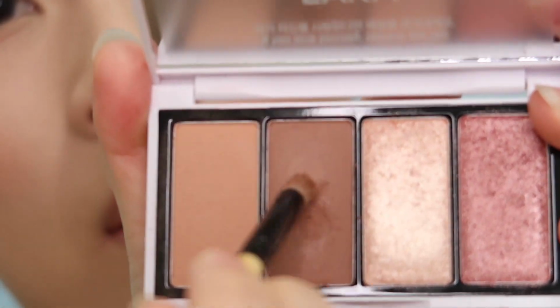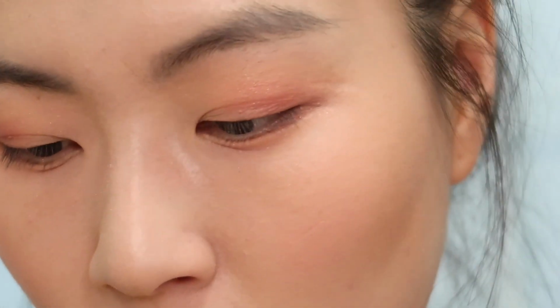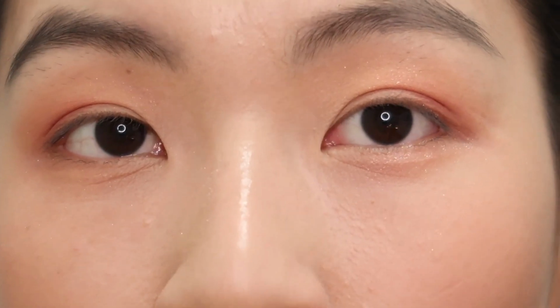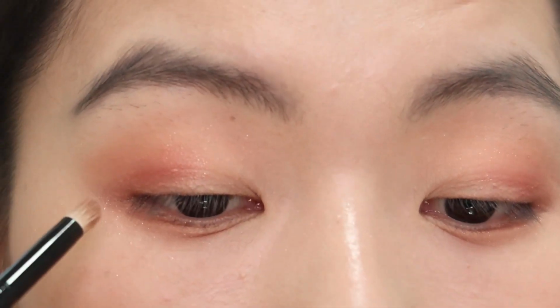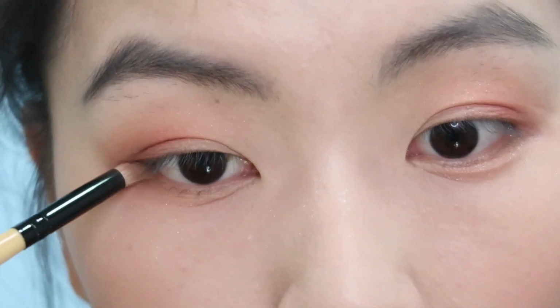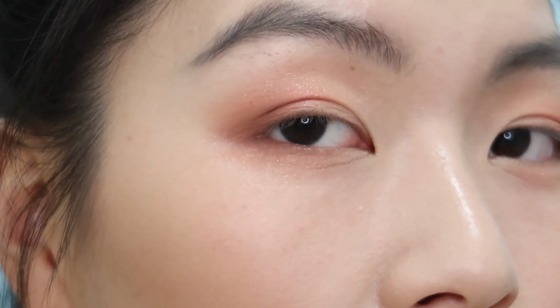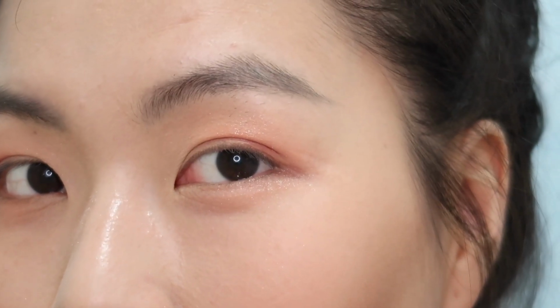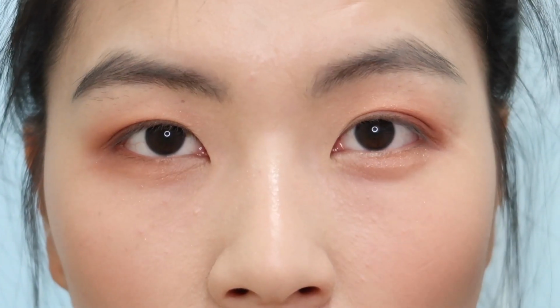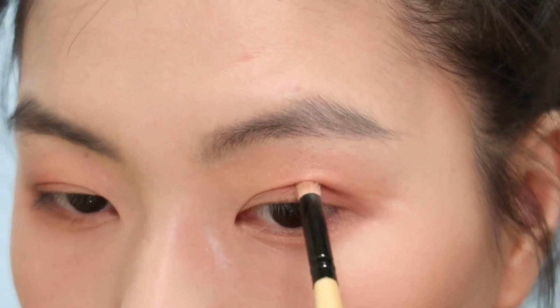So then next, I'm gonna take a pencil brush and go in with the brown. I feel like you get a lot of fallout on the matte colors, so have to be careful with that. With this color, very lightly, I'm gonna put it on the outer corners and my lash line. Very pretty color. And do the same thing on this side. When I'm applying this, I like to apply it with my eyes open, just so that I see how it looks like.